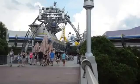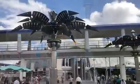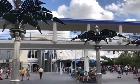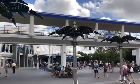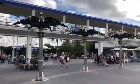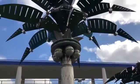Over in Tomorrowland, they have those metal palm trees, which I absolutely love, and they have a really fun backstory. They're supposed to be an invention of the Tomorrowland Power Company, and they collect solar energy and store it in the coconuts. So if you see a tree without coconuts, that means the energy has already been harvested. Now, obviously, they're not really solar energy collecting trees. That would be very cool.